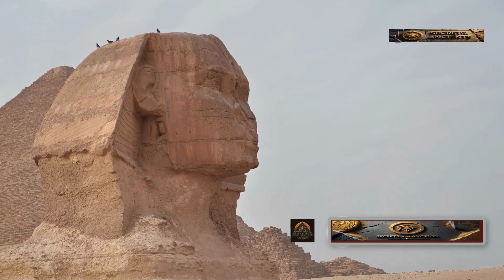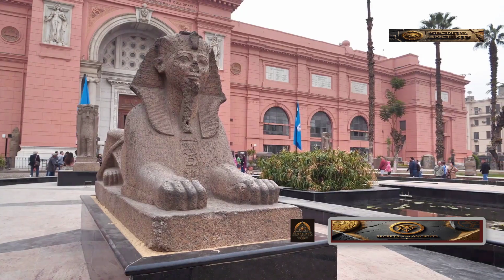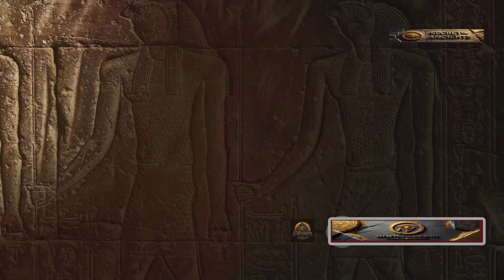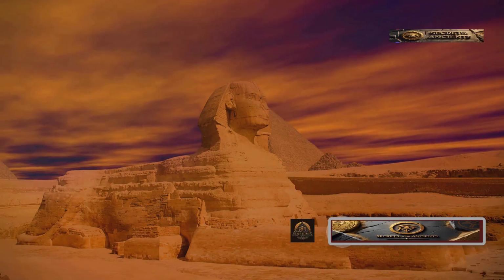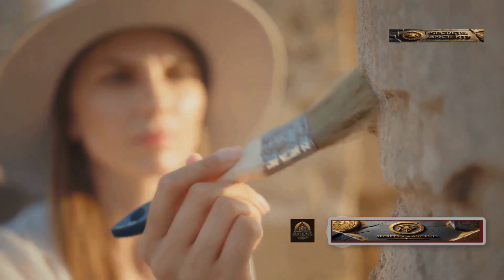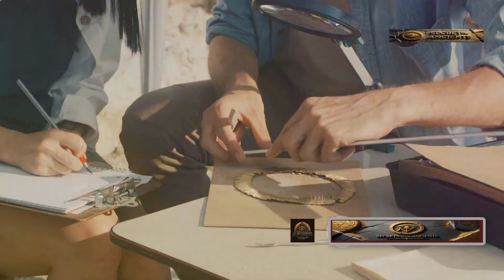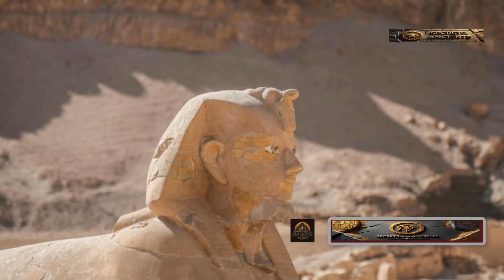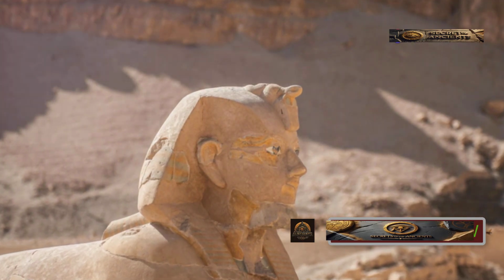Restoration and the mystery of the Sphinx's origins. The Sphinx has been restored many times throughout history. The first restorations took place in the New Kingdom and later during the Ptolemaic and Roman periods. Over the past 100 years, modern efforts have also been made to repair and preserve it, and restoration work continues even today. In fact, some of the visible restoration stones on the statue don't even need to be repaired.